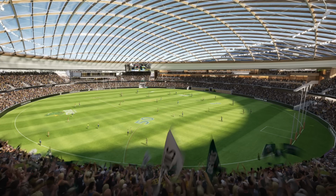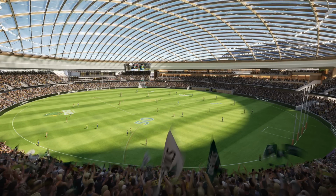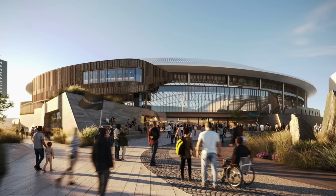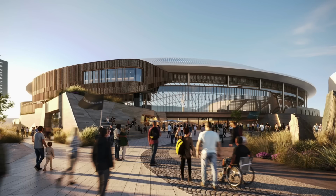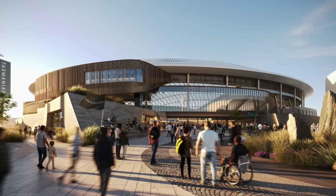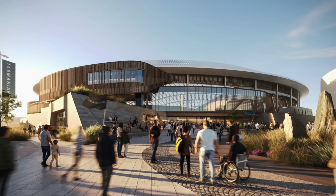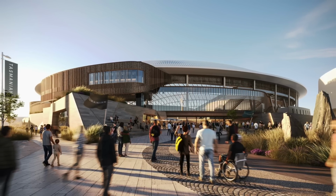Obviously, that stadium is over twice as big as this stadium, so you wouldn't expect it to cost more than Optus Stadium, but I think when you do consider the inflation and potentially the cost of construction in Tasmania, because of the remote location due to it being an island, that it will be quite a bit higher than $715 million, but we will wait and see.